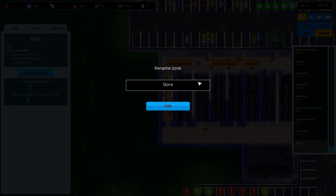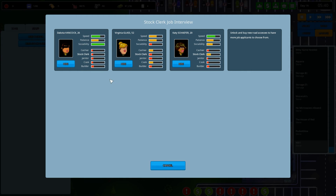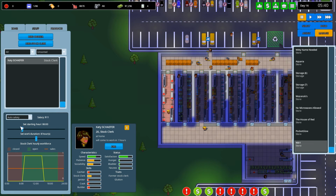Let's see. 9001 will be the name of this store. And well, we'll see how busy it is. We'll be gentle with it. Give it the modest stocking first. That's a lot of sociability. Let's hire you as the stock clerk.